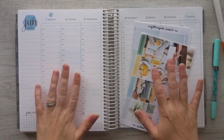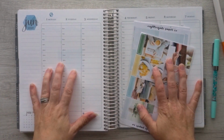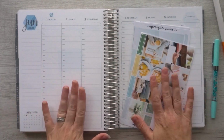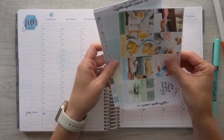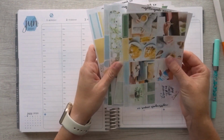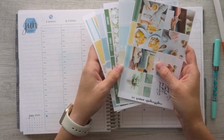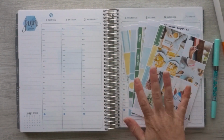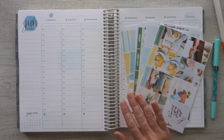Okay guys, this week I am planning the first week of June and the last month in my 2019-2020 planner from Erin Condren. And I'm using a kit that I actually used back in April. I bought a second one because I loved it so much. It's the kit that I used during launch week, so I did not make a video of my plan with me. I did not share a whole bunch about it. And I loved this kit so much that I ended up buying a second one just in case.